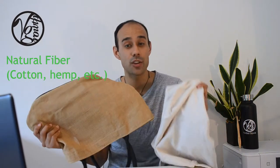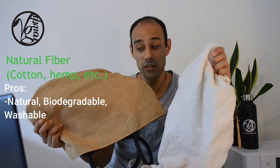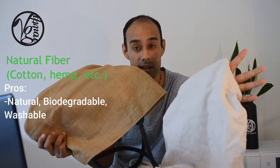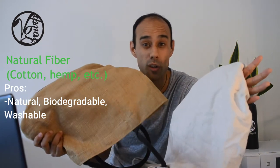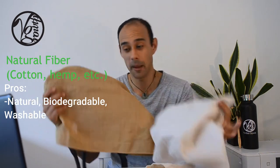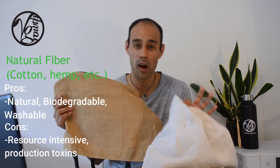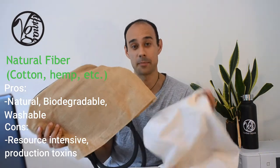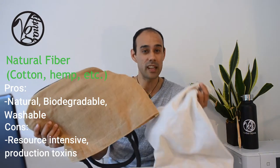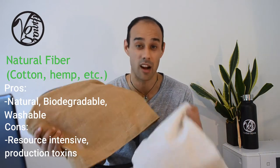Next is natural fiber bags. Bags that are made out of cotton or hemp or jute. These are generally made out of natural plant fibers, so they do biodegrade, and they're washable. You can keep using them over and over and over again. The downside is, depending on what material you use, it might require a lot of water to produce the cotton or the hemp or the jute that you need to make these bags. Also, in the weaving and production process, there are sometimes chemicals and things that can be environmentally harmful.